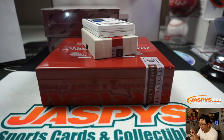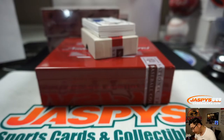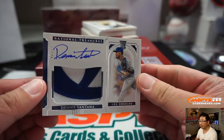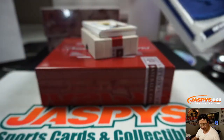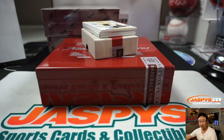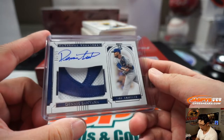Rich sees a little blue peeking out there. He's thinking Vlad, maybe? I think. No, it's Dodger blue. Dennis Santana. 92 out of 99. He may get some opportunities for some regular appearances this year. Reliever, starter, perhaps. High strikeout guy. That goes to Dodgers number block.